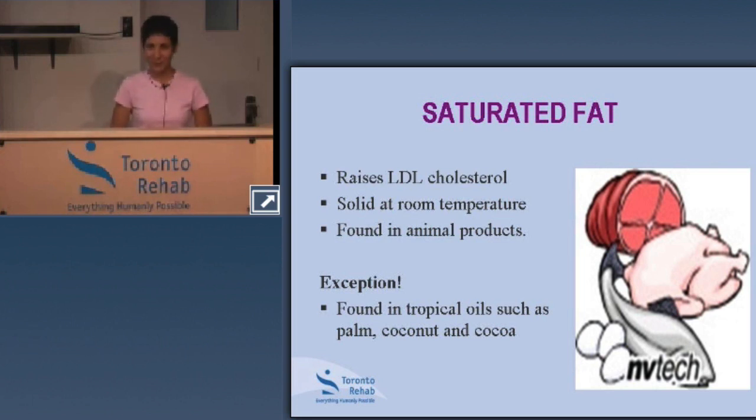Of course, there's an exception to every rule. Tropical oils, palm oil, coconuts, coconut milk, coconut oils, cocoa butter. These are plant-based, typically liquid at room temperature, but they're very high in saturated fat. So these are other components to keep an eye out for.